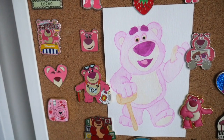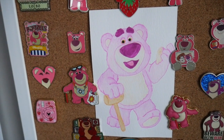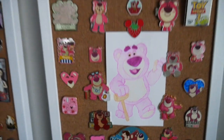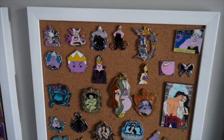And then this drawing I have is from my Main Street Mail birthday box, which I'll link up above. It was amazing. They always draw you your own personal drawing. So yeah, that's my Lotso. And then you move on over, and we have Ursula.